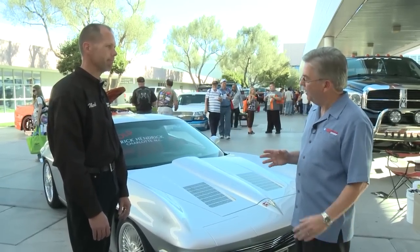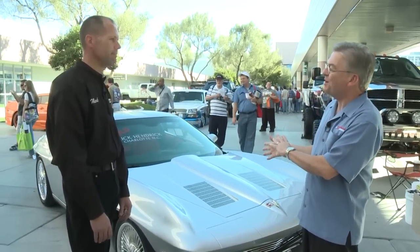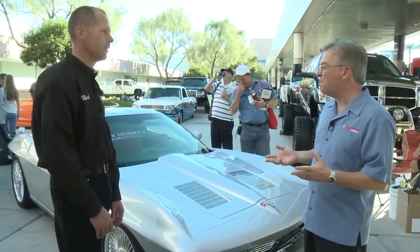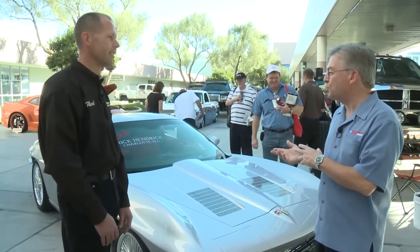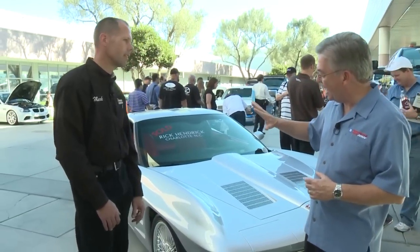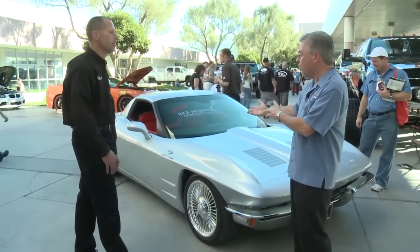Oh, fantastic. Well, the 63 has always been one of my favorites. Not just because we have one today, but the split window was the first of the mid-year. There weren't that many of them, you know? And I remember when I was a kid, I didn't like it at first, but then I really got used to it and it really grew on me. So they've taken a real iconic style and adapted it to what the underpinnings are, all new Corvette, right?